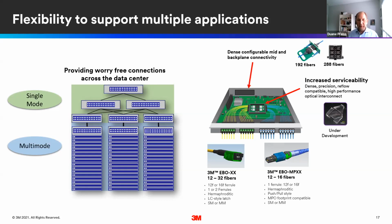3M has also concentrated on developing connector designs to meet multiple applications within the data center. Looking at dense, reliable front panel connectivity with our EBO latched and push-on connectors that connect up to 32 fibers on the front plate, to dense backplane and midplane connectors providing connectivity for up to 288 fibers. 3M is delivering connector solutions to support both reliable connections for today's fiber network as well as tomorrow's dense connectivity requirements. Looking one step further towards silicon photonics and co-packaged optics, we're also working on taking our optical design expertise inside the box to provide that same reliable connectivity, further increasing viability and serviceability of future switches.